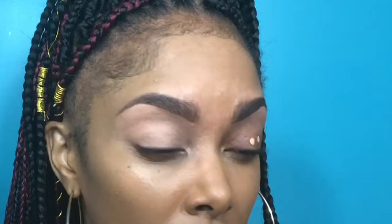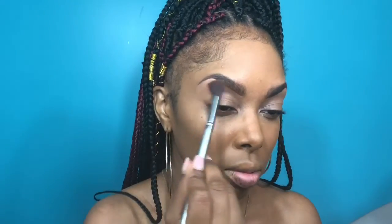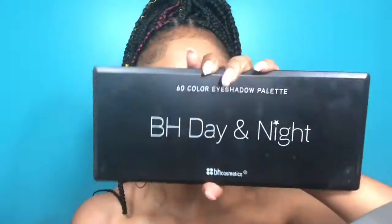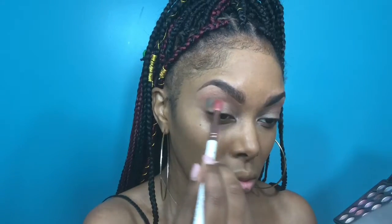Then I'm going to use my finger and apply the concealer on top of my eyes. This is the same concealer I used to shape out my brows, which is Colourpop No Filter concealer in the number 38. Then I'm going to use my palette from Juvia's Place, and I'm going to start with that light brown, which is definitely a neutral color that you could use to transition into whatever color you are going to do. I like to do that because it looks good when you have that ombre effect from going from just a base color onto a color.